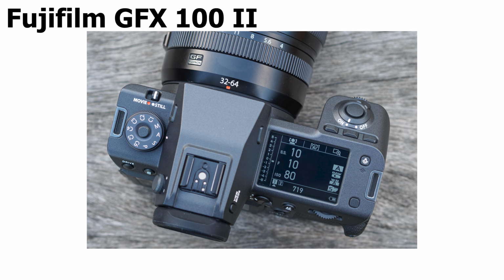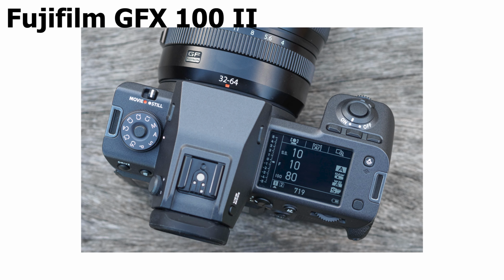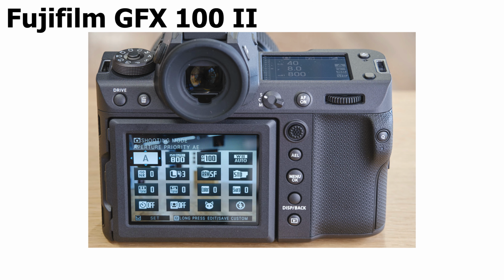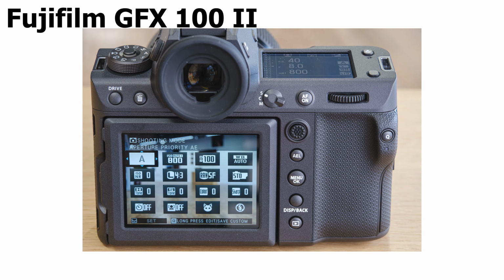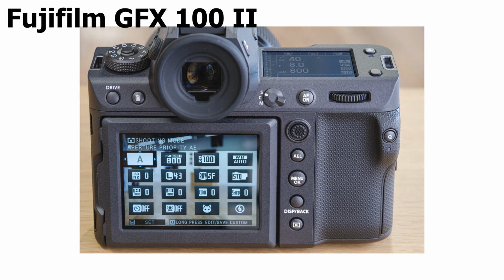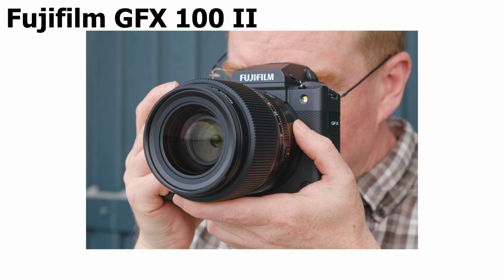You can quite easily say who needs it. Can you really see a difference of 100 megapixels over, say, 60 megapixels on the Sony a7R5? The answer is yes, of course you can. There's more pixels there, you get more detail. And if you need it, that camera will deliver it. And it's got fantastic handling, really good image stabilization given the sensor size, and the best viewfinder we've ever seen. So I think the GFX100 II, in terms of outright image quality, there's nothing like it.